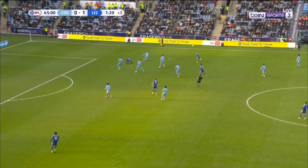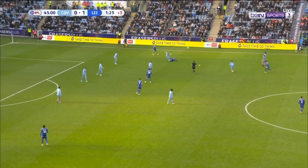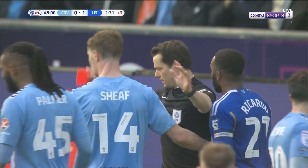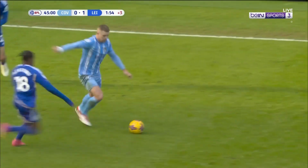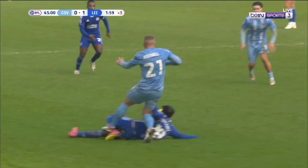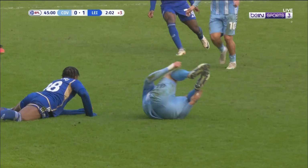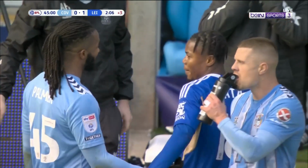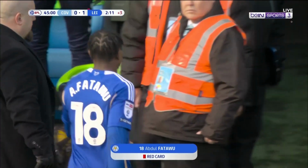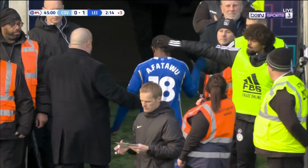Cannon wasn't far from releasing Fatawu there, who's in very recklessly. Red card for the 19-year-old. What on earth was he thinking there? Abdul Fatawu. 1-0 up, just shy of half-time, and he does this. Completely out of context. I mean, just reckless in the extreme. And referee Darren England had no other thought than to produce the red card. No option but to produce it. And Leicester down to 10 men.